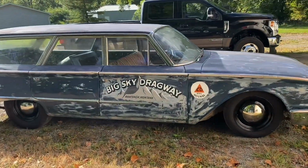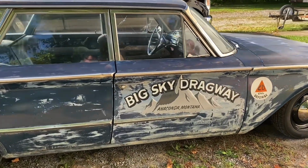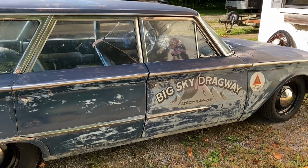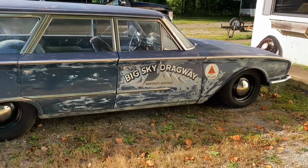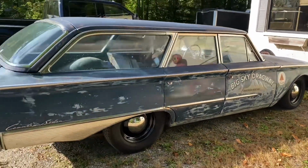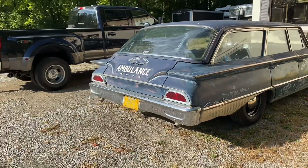And then the Big Sky Dragway in Anaconda, I kind of made that part up. Big Sky Dragway did exist, and they closed in '63, '64, and was eventually bought out and then renamed. But I just thought it could be a potentially cool mix-up, you know, since it had been in Montana its whole life until it came to Ohio.